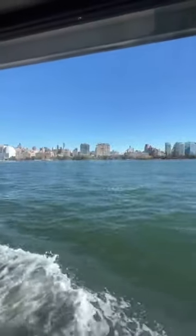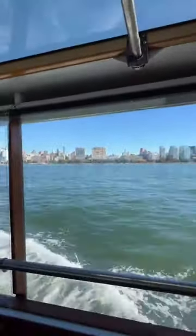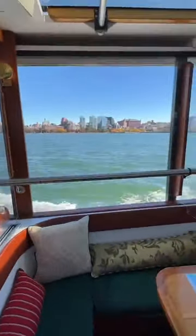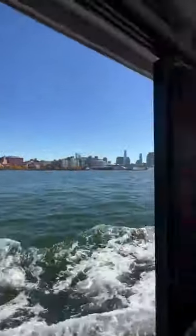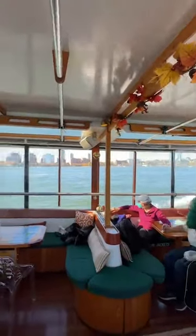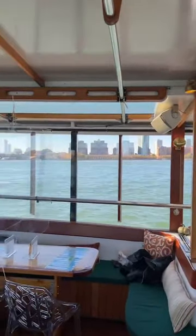If we turn to our right, we have Hoboken in New Jersey. We're coming up on the Erie Lackawanna Railroad Terminal with its clock tower, and this terminal in Hoboken. Can't say it on a Saturday morning, though I've said it 1,000 times.